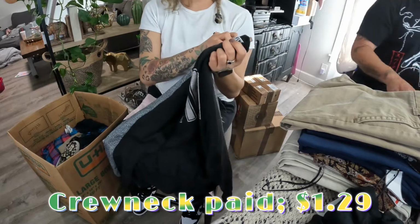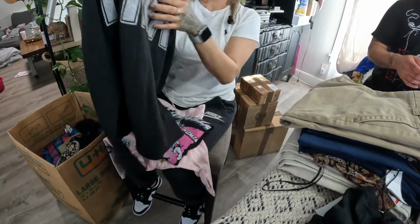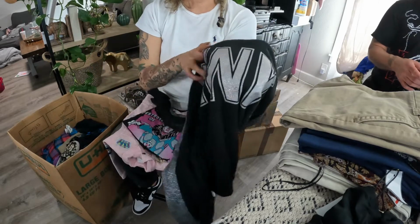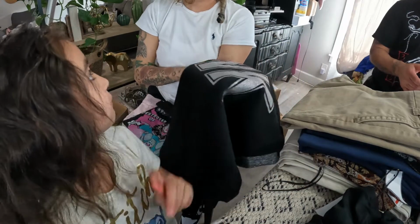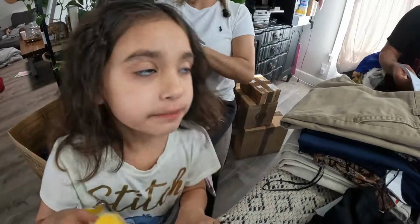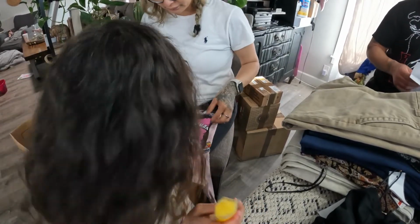Pink crew neck sweater. Do you think Pink is still a pretty good brand? Victoria's Secret stuff? Yeah. You're still doing pretty good? Mm-hmm. With some shimmering... Glitter. Glittery effects.